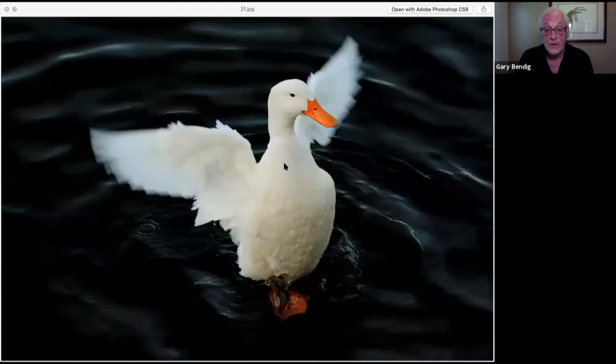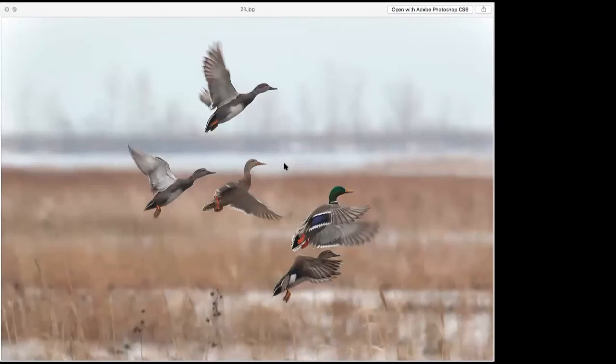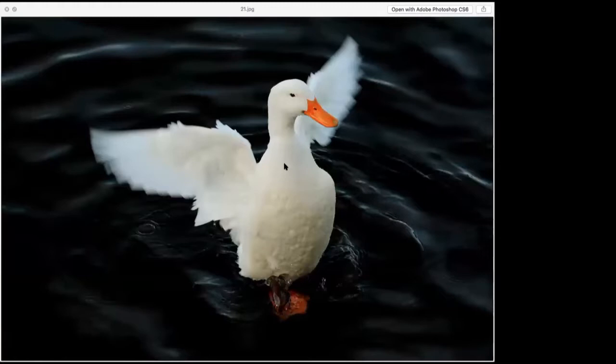So much fun. Hey, Gary. Here. Would you please identify that goose that you just had up there? This one? Yep. I think that's not a goose. I think that is called a Peking duck.